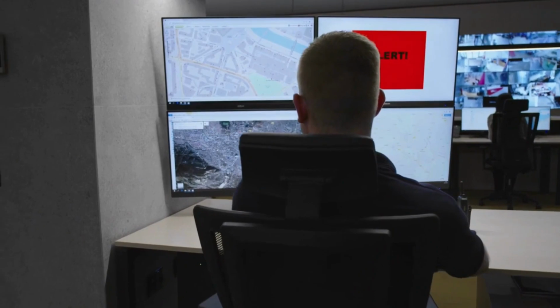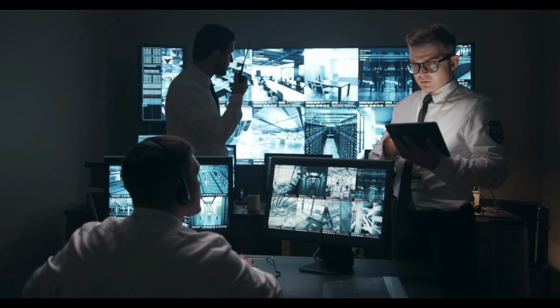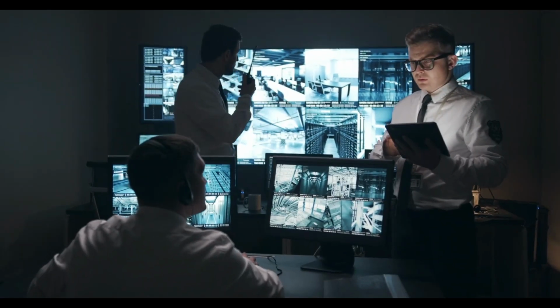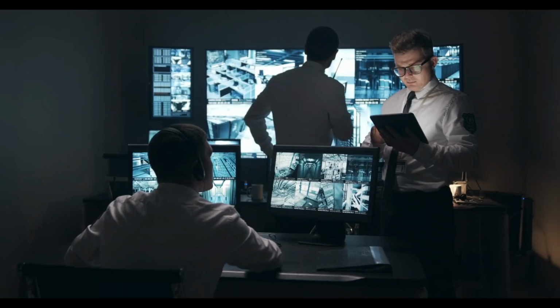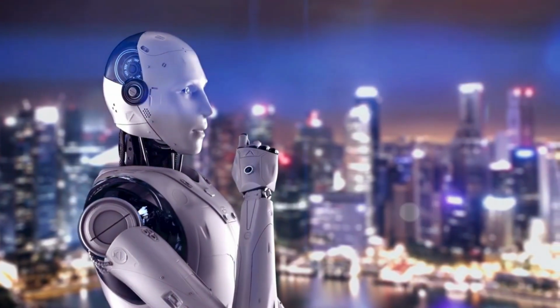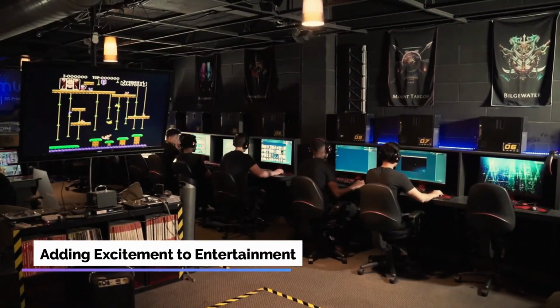They can automatically identify and track people and objects, recognize faces, and alert security personnel when something unusual occurs. Whether monitoring a crowded public space or securing a sensitive facility, these tech tricks act as vigilant digital security guards, ensuring our safety. Adding excitement to entertainment.